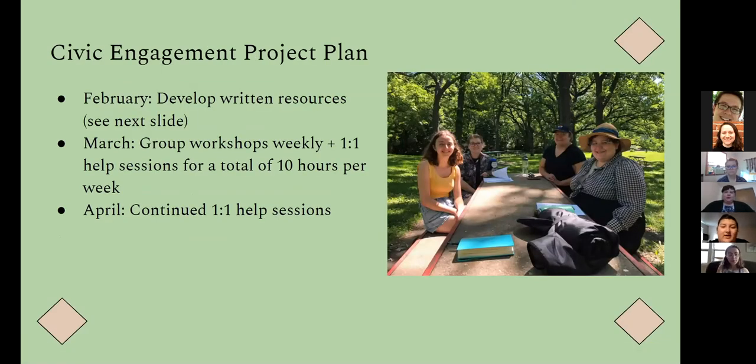After figuring out our goals and solidifying our partnership with Episcopal Homes, we needed to figure out what our plan was for our project. We had three major parts to this plan: written resources, workshops, and one-to-one computer help appointments. The workshops were definitely the hardest part to schedule. Between our group schedule, Episcopal Homes' availability, and different events going on at Episcopal Homes, we decided that March would be the best month, and Friday afternoons the best time slot.